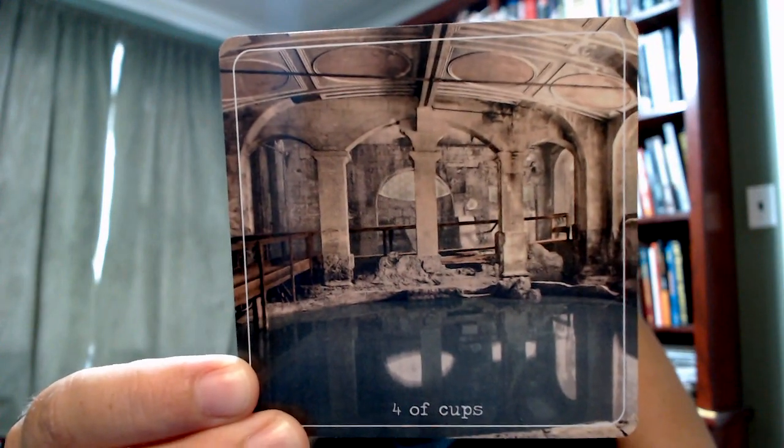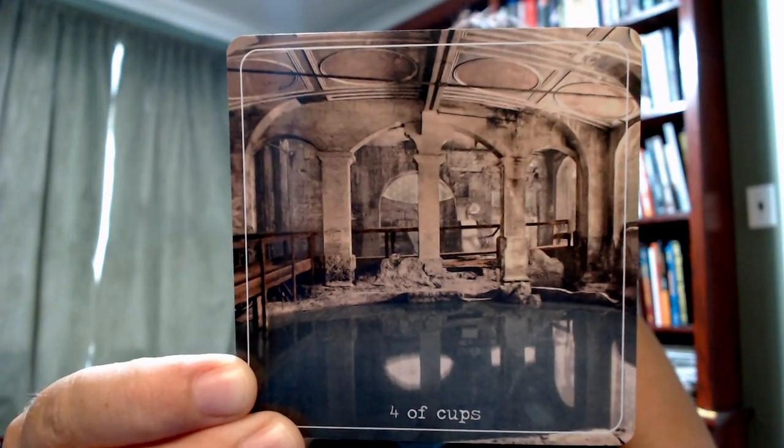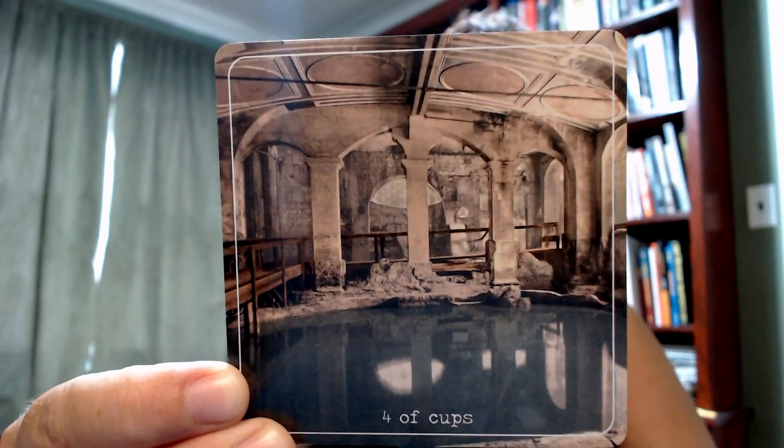And there's another Four of Cups as a comparison. I really like both of these Fours of Cups. There's a sense of stillness in this one as well.